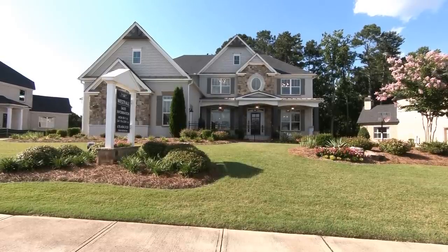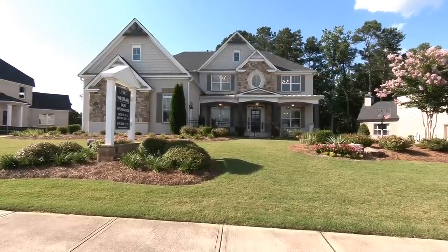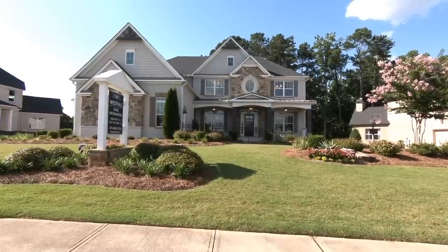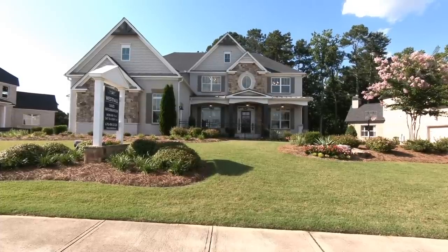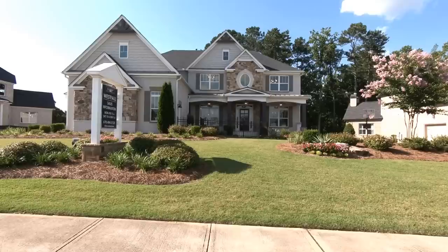And today we're in Cumming, which is north of Atlanta. We're in the West Falls subdivision. And I'm going to take a tour of their model home, which is now available for sale. Now, this community was initially started by Sharp Residential and was later acquired by Toll Brothers. So this is now a Toll Brothers community.